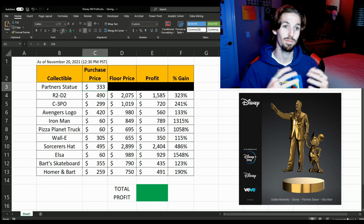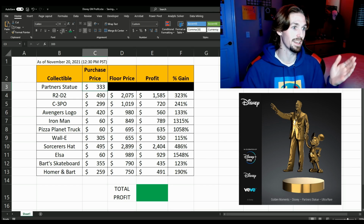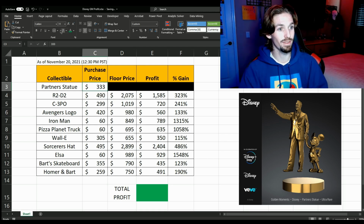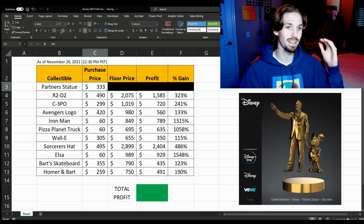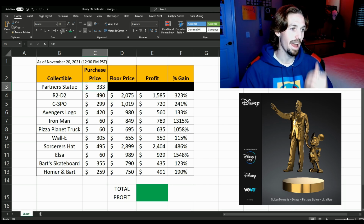And honestly, with the direction that VeVe's going, with how popular it is and how hard it is to get drops, and just how much luck this took on its own, I really don't see myself getting this close to being this lucky again. So if I'm never this lucky again, I'll be happy, because this is one of the premier collectibles on the entire app, and its price reflects that.